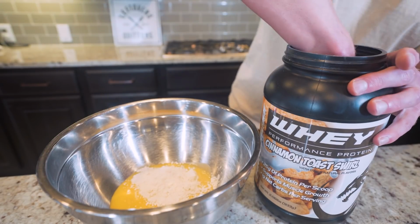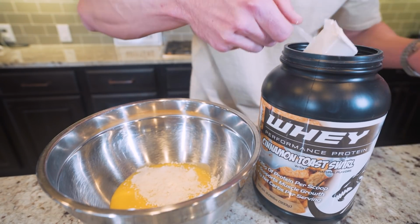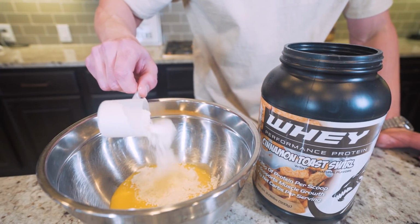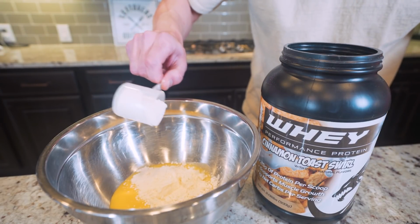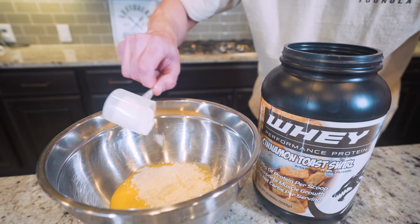And then after that, we need a scoop of vanilla-based whey protein powder. I do also like to weigh this out for accountability purposes. And we need about 31 grams. I'm using that Final Boss Cinnamon Toast Swirl, which I think gives these a great flavor, but any whey protein that tastes good is gonna work well in this recipe.